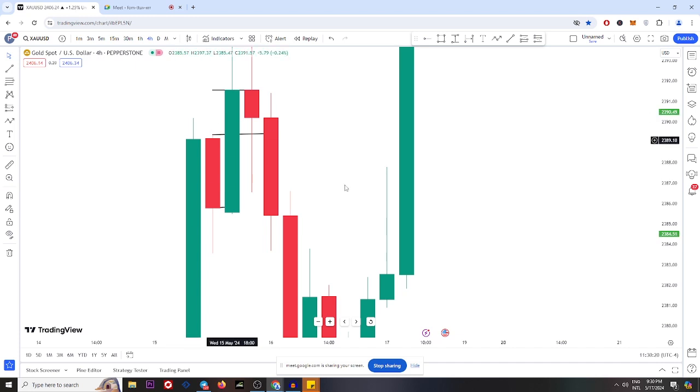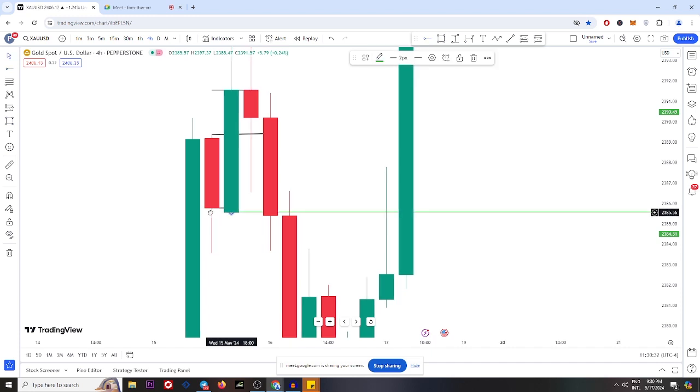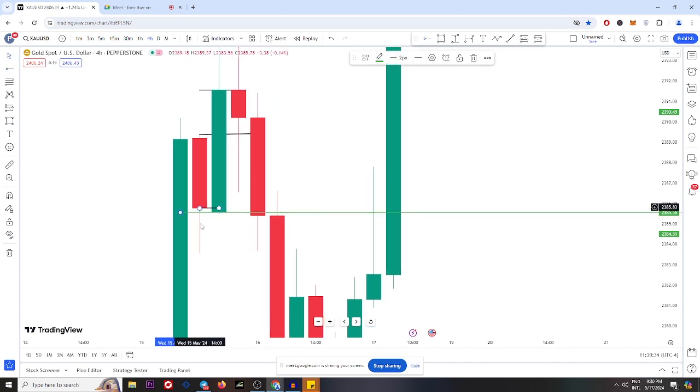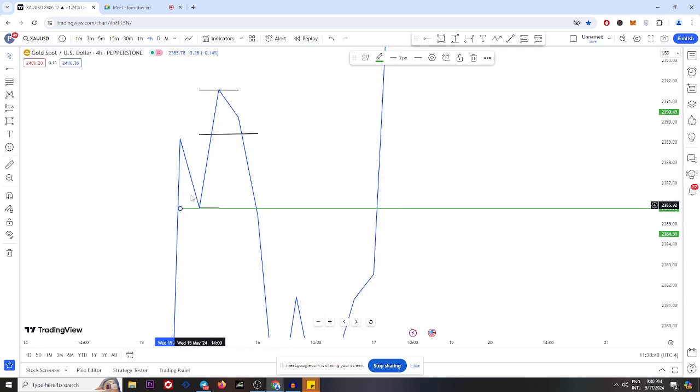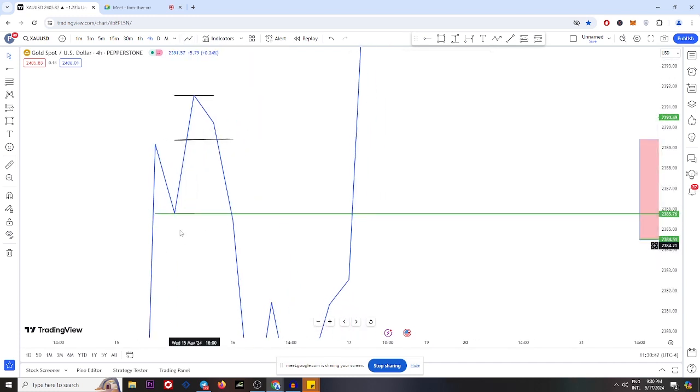Now if we go to the line chart, what we are seeing is a perfect V shape. So when you have an A shape and a green and red candle, we are going to call it a resistance, and when we have a red and green candle, also a V shape, we are going to call it a what? We are going to call it a support, right?